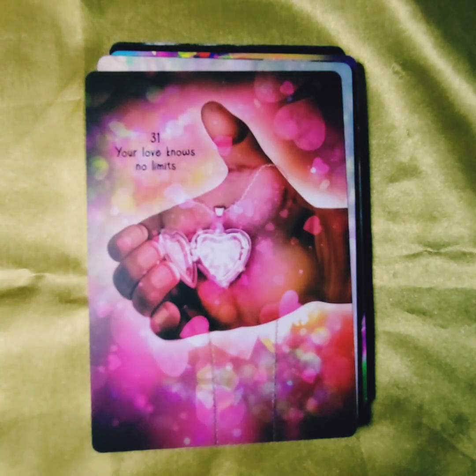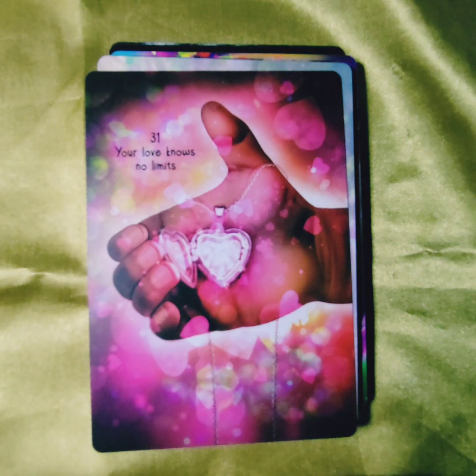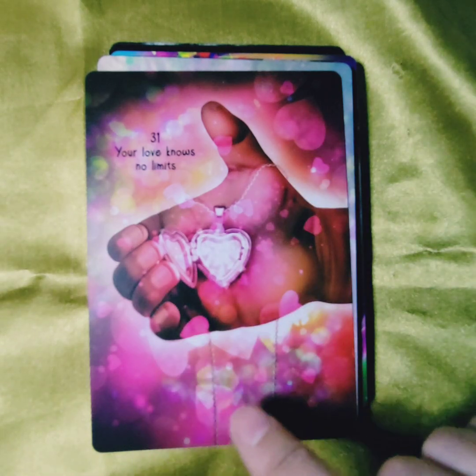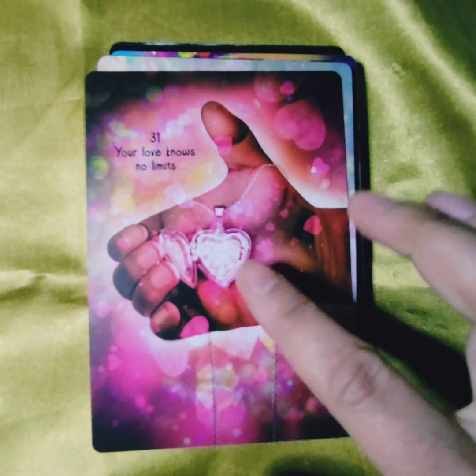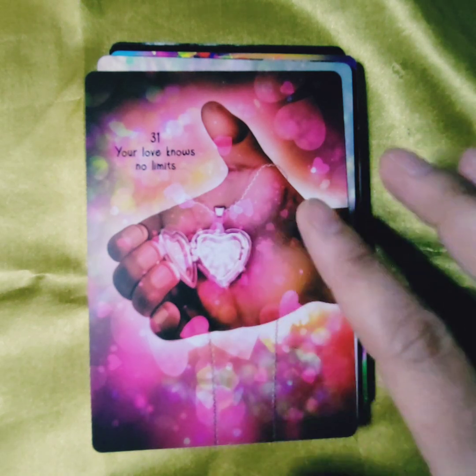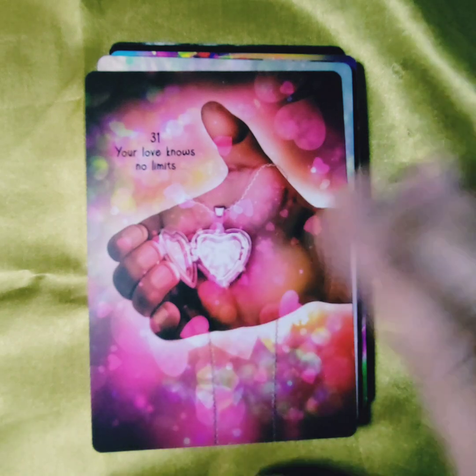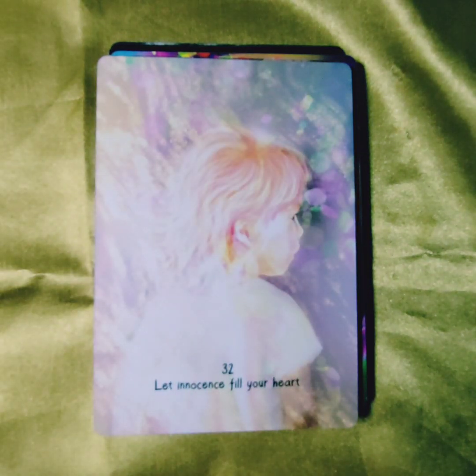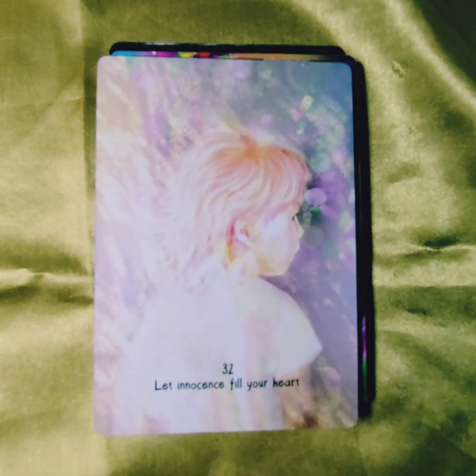We got a few zingers in here today. Your love knows no limits. I love it. Beautiful locket. Got all these cute little hearts around it. And it's just limitless. There's nothing in there. There's no picture. It's just love. Nice. Let innocence fill your heart. It's cute. Little kid. And it's just like pure light. Nice, like that.